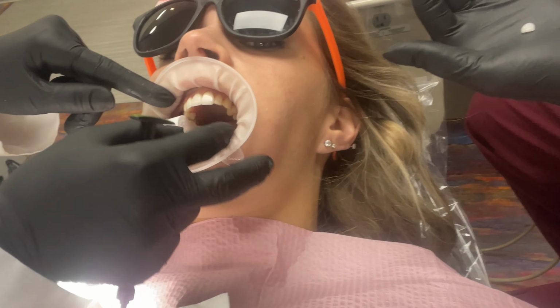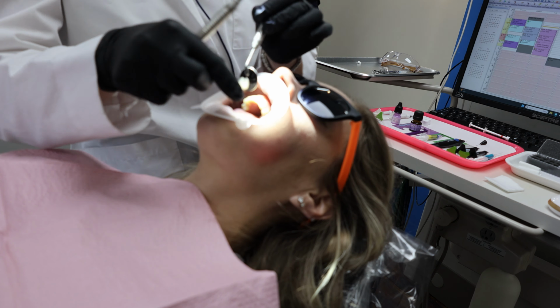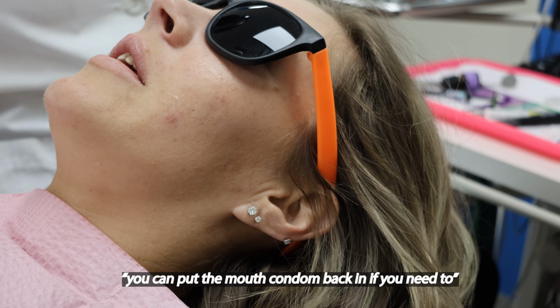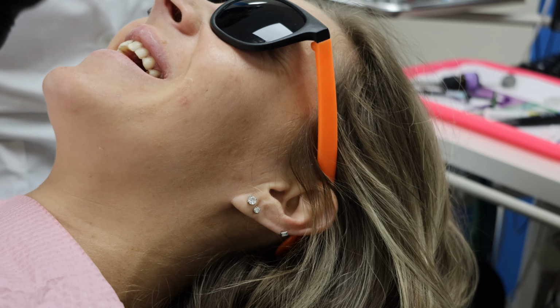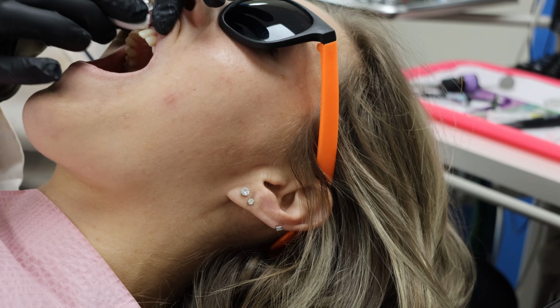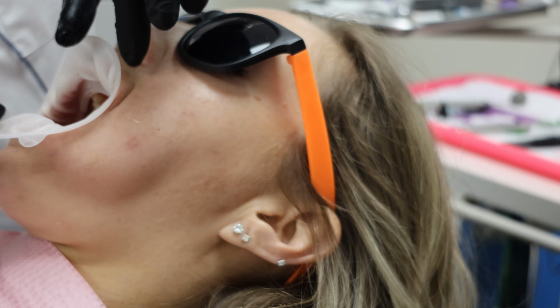So I tried in each of her individual veneers. We took off her mock-up, cut that off, and tried in her veneers individually. You can put the mouth condom back in if you need. The mouth condom will go in shortly. I'm not quite ready for it yet. All right. Still working on your veneers over there. Just gotta get them nice and ready. Okay. I mean, I think it's been working with them.